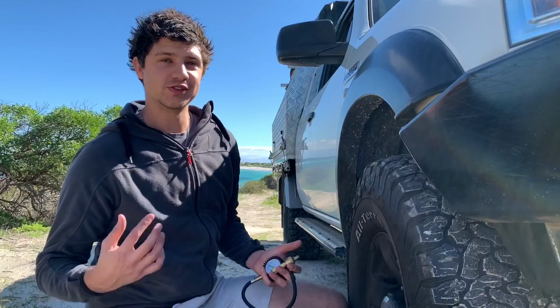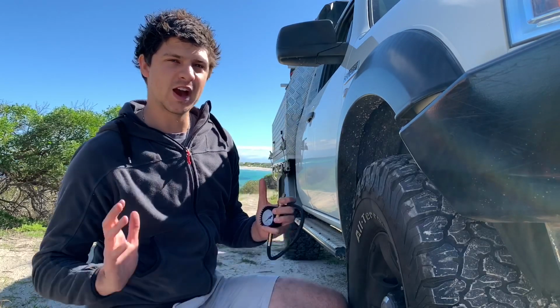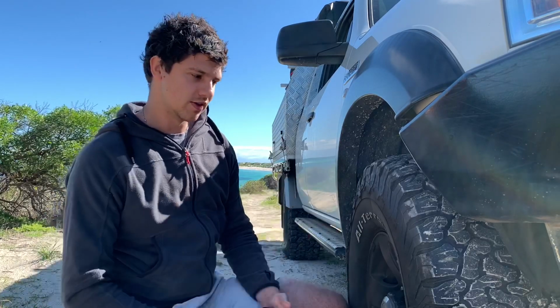If you're wondering what deflator I'm using, this is a King's model from Supercenter. I used to have an ARB one of the exact same design, it looked a bit different but it still worked the same way. But it lasted about 4 or 5 years before it broke on me. It came apart in this section here in a way that it would never go back together.